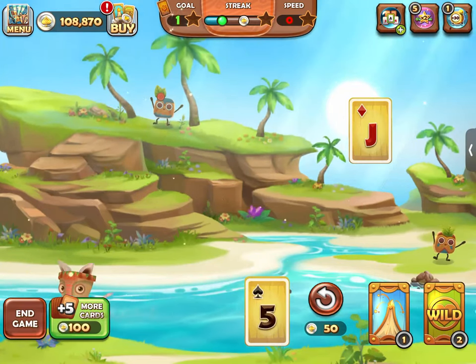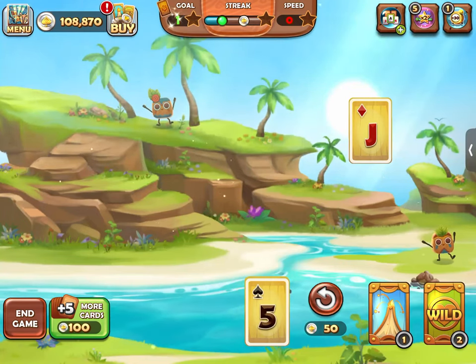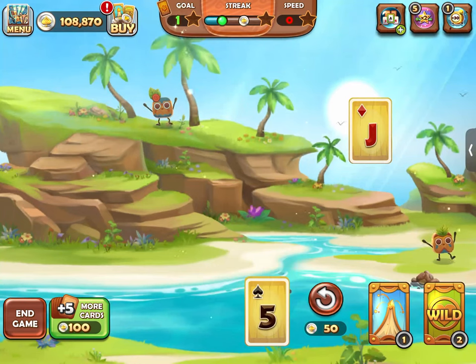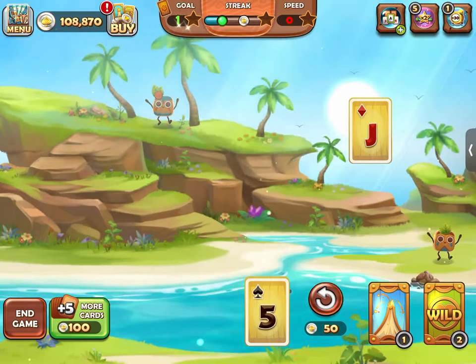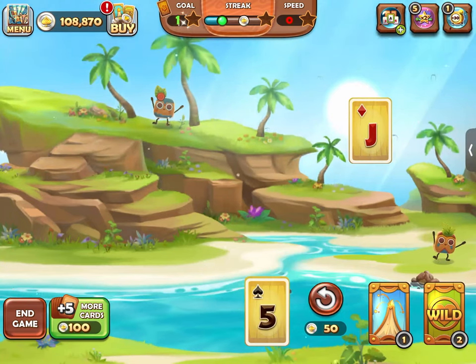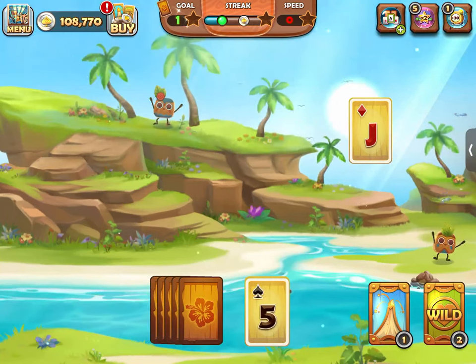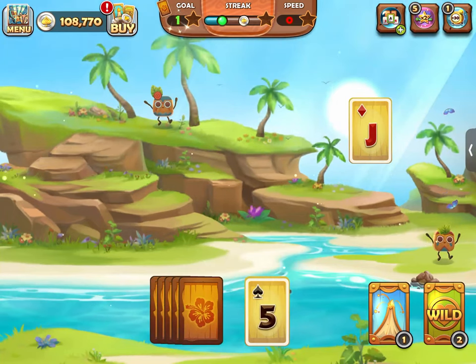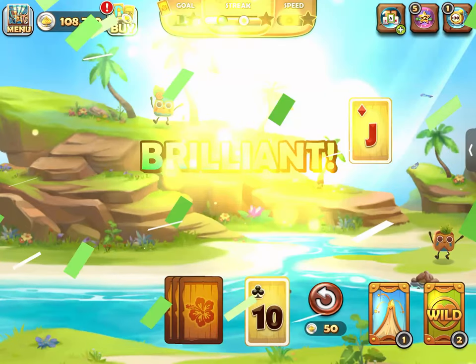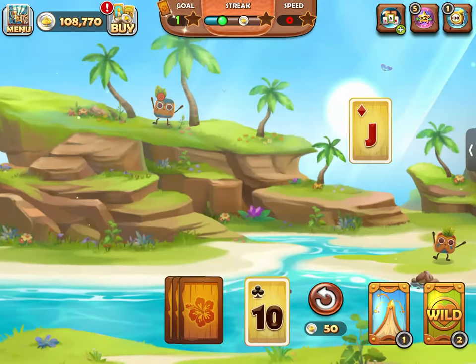So sometimes it happens. So you can either use some coins to get more cards you see at the bottom left, or you can use a wild card at the bottom right hand side. So you earn those by playing the game. But let's get some more cards. We need a 10 or a queen. There you go. It even congratulates you for getting the last one. So let's do the jack, and there you go.